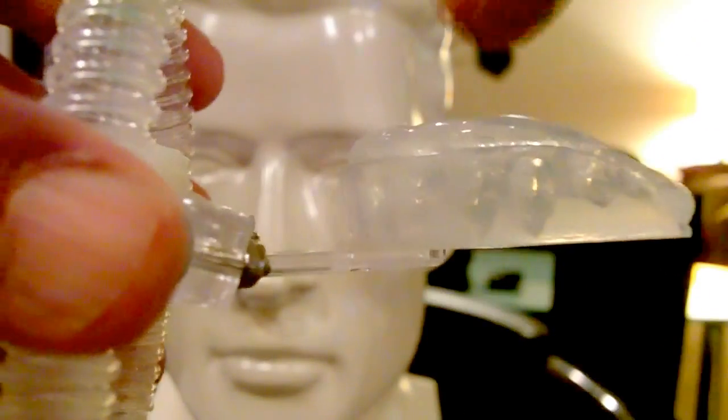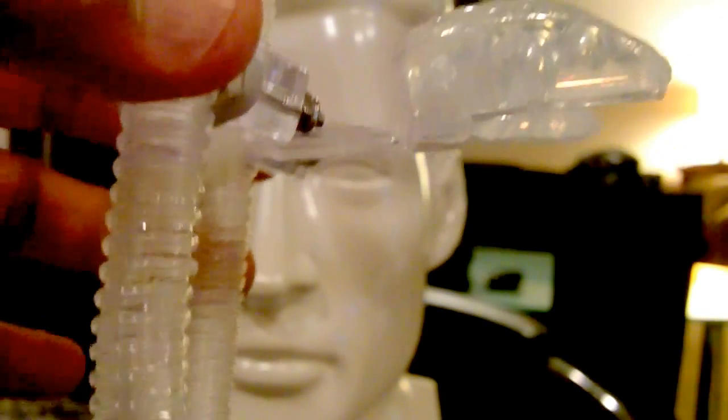Now, here's the one thing though: if you are someone who opens your mouth like me, sometimes I do tend to open my mouth. This actually was able to give me a good seal. But if you still open your mouth, even using this wide enough and air's escaping, right? Then you might have to use a chin strap with this. So now that's a negative, right? You have a strap right now.